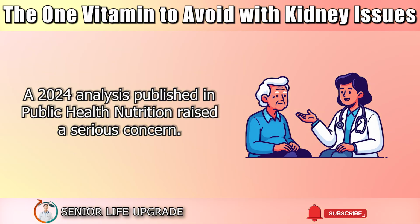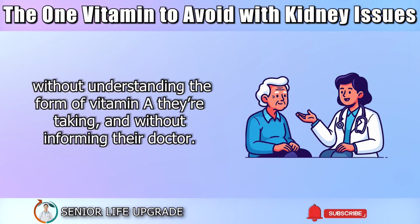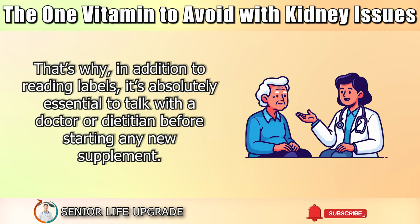A 2024 analysis published in Public Health Nutrition raised a serious concern. It found that many older adults regularly take vitamin supplements without checking the dosage, without understanding the form of vitamin A they're taking, and without informing their doctor. The result: accidental buildup of vitamin A in the body, leading to gradual stress on the liver and kidneys that often goes unnoticed. That's why, in addition to reading labels, it's absolutely essential to talk with a doctor or dietitian before starting any new supplement.